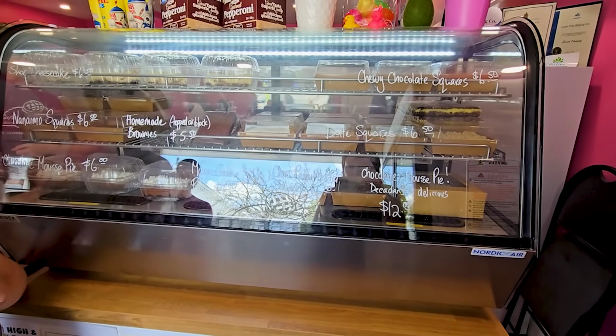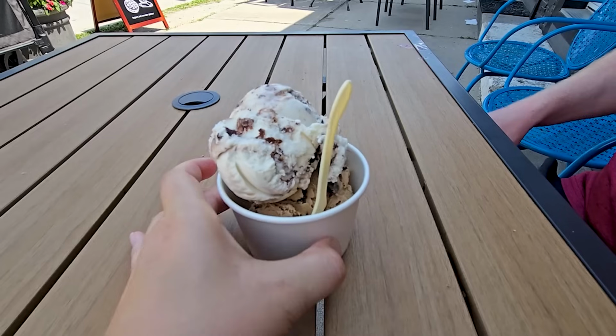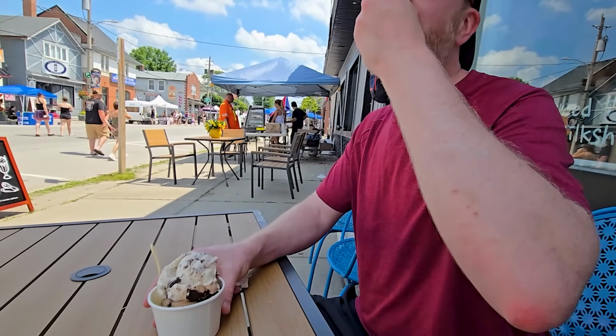They also had a bunch of other treats and cakes inside, and quite the variety of ice cream flavors. We got a scoop of the Moose Tracks and one of the Dockside Cappuccino, and both flavors were delicious.